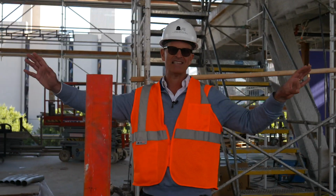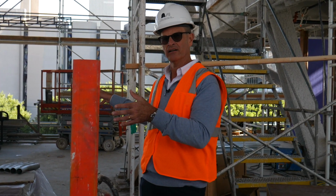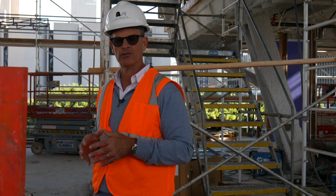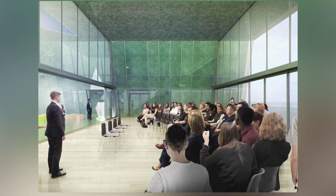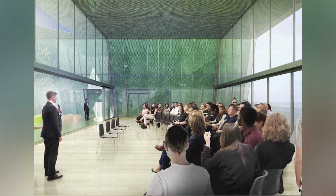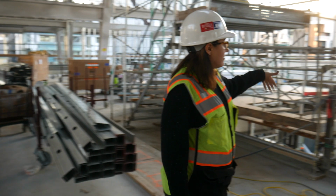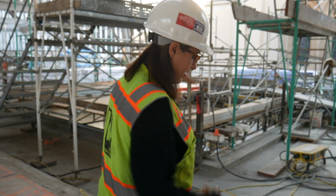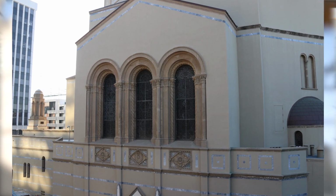All of these will be sliding glass doors, so this multi-purpose room that we're standing in, which has capacity for about 250 people, could have both the outside and the inside as one space. This is all outdoor terrace area, and when you step out, you get a really good view of the temple. You're right up close to the stained glass windows, which were restored a couple of years ago.